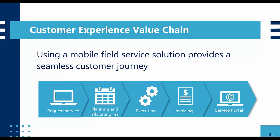So as you can see, using a mobile field service solution provides a seamless customer journey. Typically, without using a field service solution, customers have to call the service organization to request a service call. Then they must wait for the technician to be scheduled out for that service job. After the job is completed, which may take a few separate visits, the customer will then get invoiced after a certain amount of time.